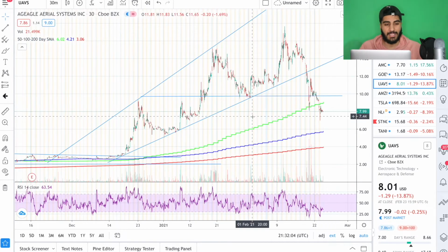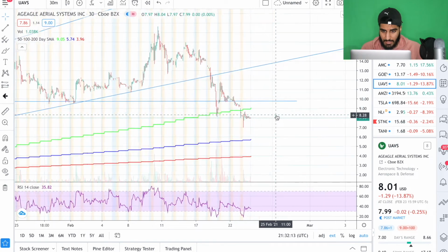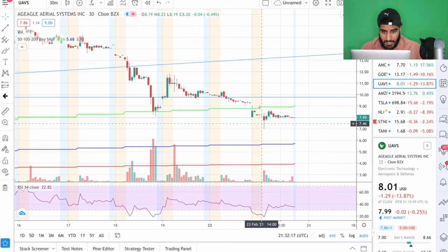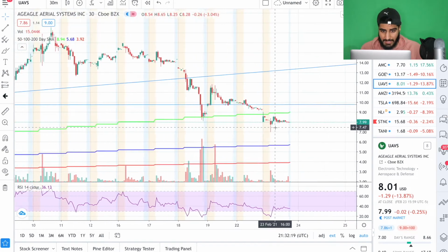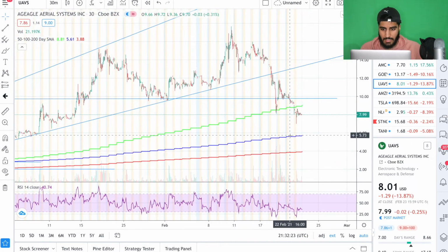Next stock of the day, we're looking at UAVS on the 30-minute time frame. So AgEagle got crushed today, almost 14%. We broke down from our 50 SMA right here. We actually did not back test it, so we did not get any solid confirmation in price action here, but we are trading below our 50 SMA and in between our 100.